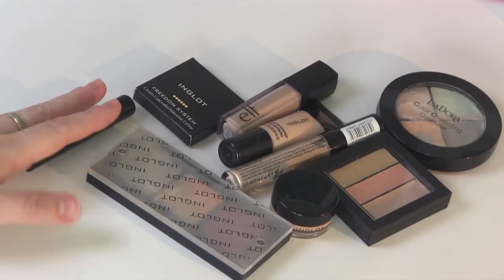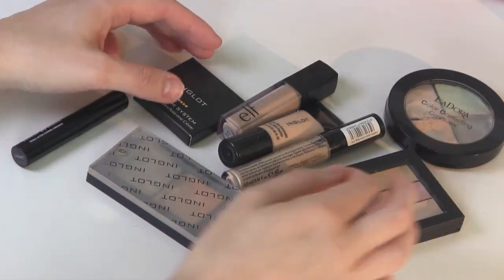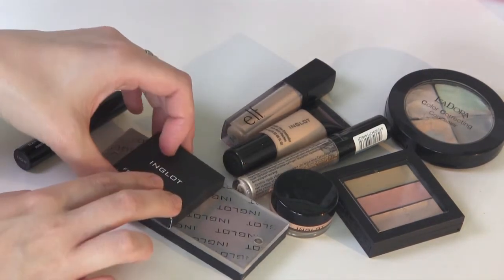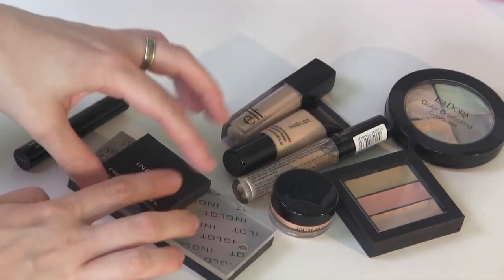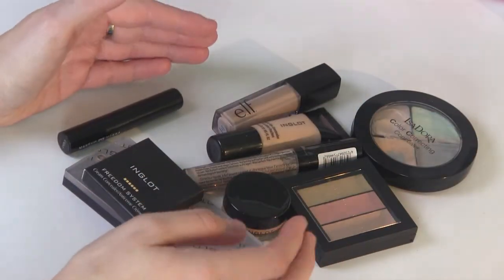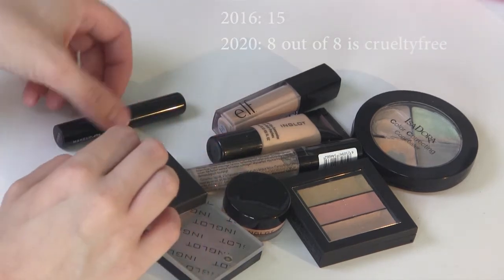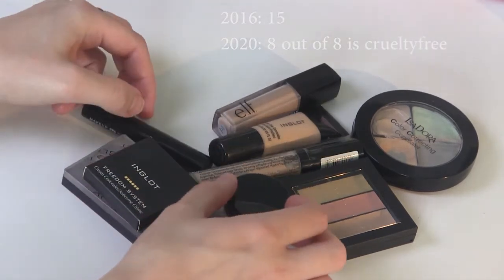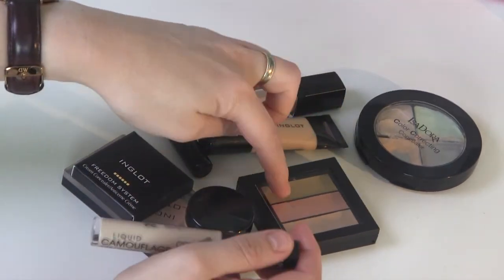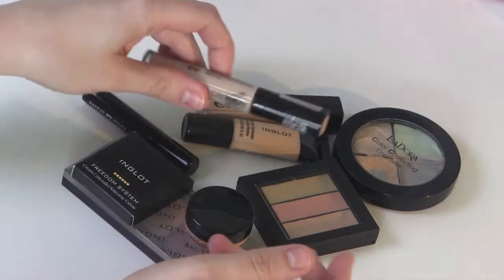But then we have concealers, and I am counting these little palettes as one product. So I'm counting this as a whole as one product. All in all, I have 8 concealers, and all 8 of them are cruelty-free. I've got Inglot, I've got Makeup Mecca, some more Inglot. This is Catrice. Makeup Store, a Swedish brand, are cruelty-free. Isadora is cruelty-free, and Elf is cruelty-free.